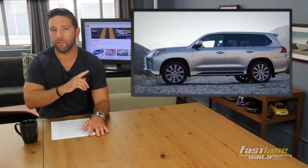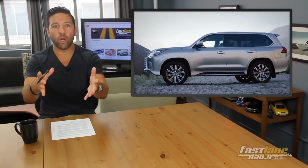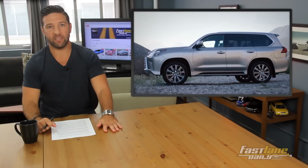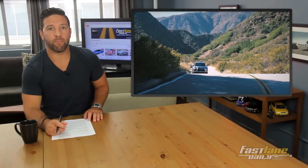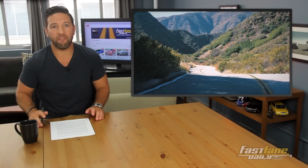I do not like the profile view of this car, though. The hood in the front is just way elongatingly weird. I don't dig it. The 6-speed automatic has been replaced with an 8-speed one. Same 5.7 liter V8 making 383 horsepower and 403 pound-feet of torque.